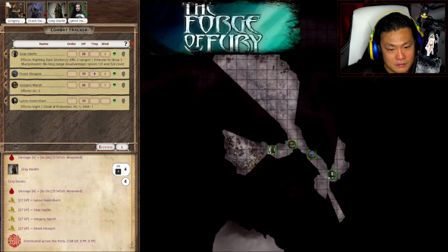Okay. So would that apply to that helm too? Yes. Both of those things have Durgaden's crest on it.